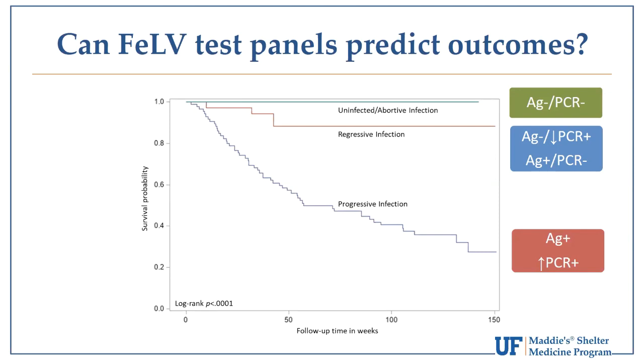So this new test panel tells us a lot about the cat's prognosis. But remember, these are averages, and some cats will defy these categories, and we certainly know of some cats with progressive infection that live for many, many years. So this is a guideline, but it doesn't guarantee the outcome for individual cats.